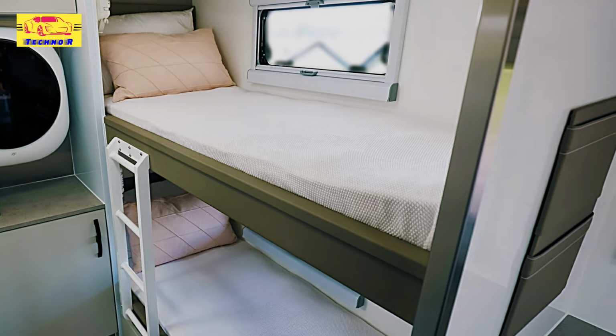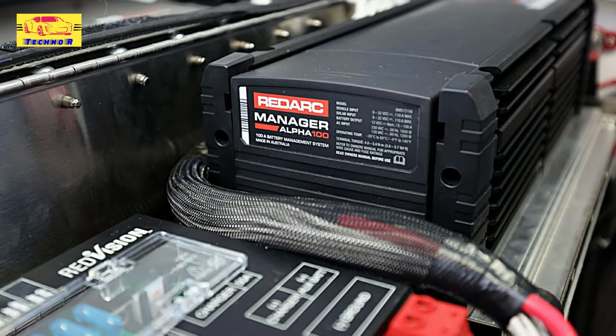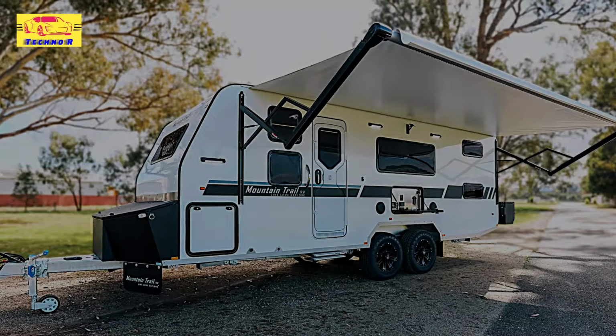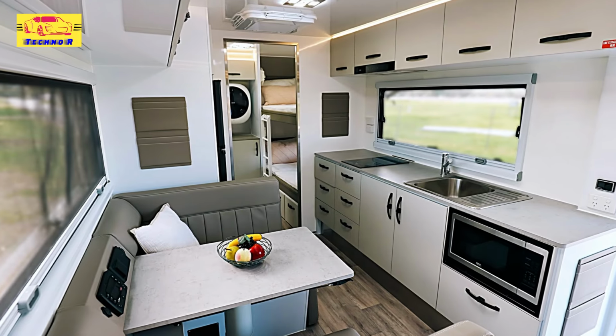Inside, the camper prioritizes family comfort. Spacious living areas, high-quality furnishings, and generous storage options create a welcoming atmosphere that feels like a home away from home. The interior layout accommodates families of all sizes, ensuring everyone has their own cozy sleeping space. The well-equipped kitchen encourages family bonding through shared meal preparation during their adventures.